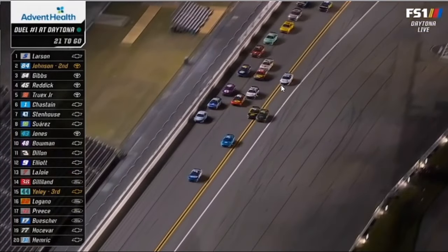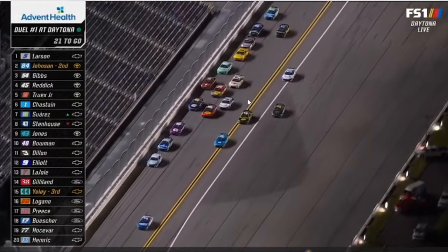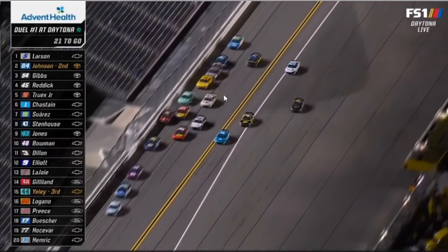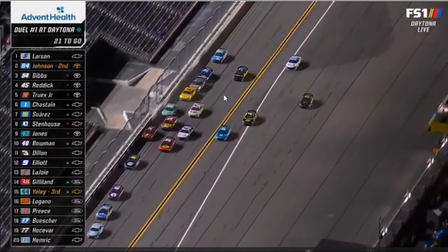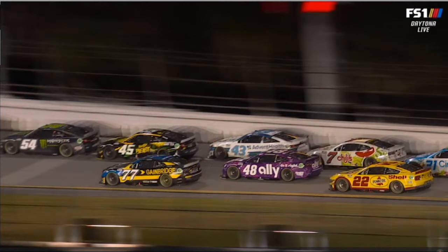Austin Dillon checks up a little bit, and then he checks up even more because he sees this happening. And again, what a great save by Dillon as well. I know he does make contact, put Todd Gilliland in the wall, but the fact that he didn't eat it, really good job. I know they showed the angle of when Chase checked this up originally, but I think this falls on Logano more than anybody else. I do not know what he was doing here, and we'll see.